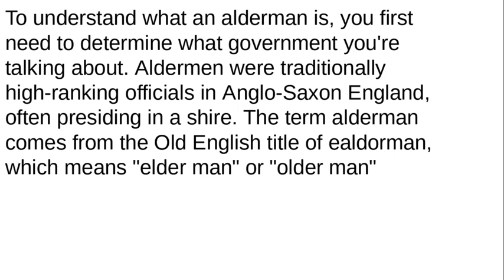To understand what an alderman is, you first need to determine what government you're talking about. We're, of course, talking about the United States, the Georgia government. Aldermen were traditionally high ranking officials in Anglo Saxon England, often presiding in a shire. The term alderman comes from the Old English title of ealdorman, which means elder man or older man. That's on your summary assignment for today. I say, alderman comes from which Old English title? And you're going to tell me ealdorman.